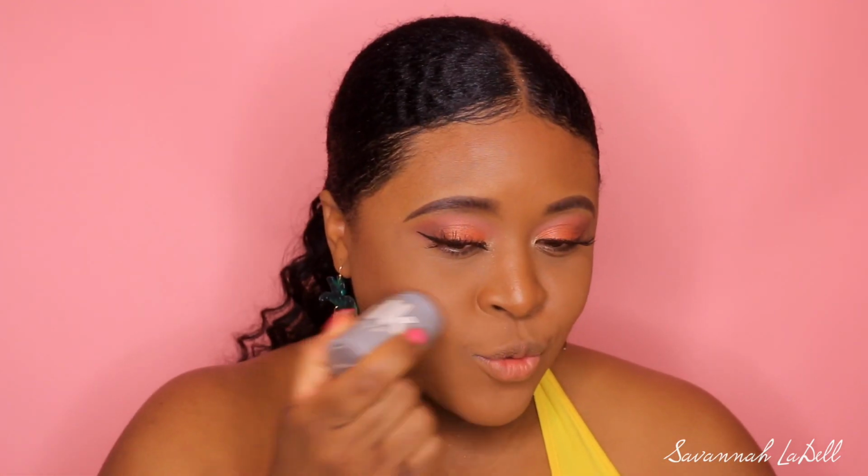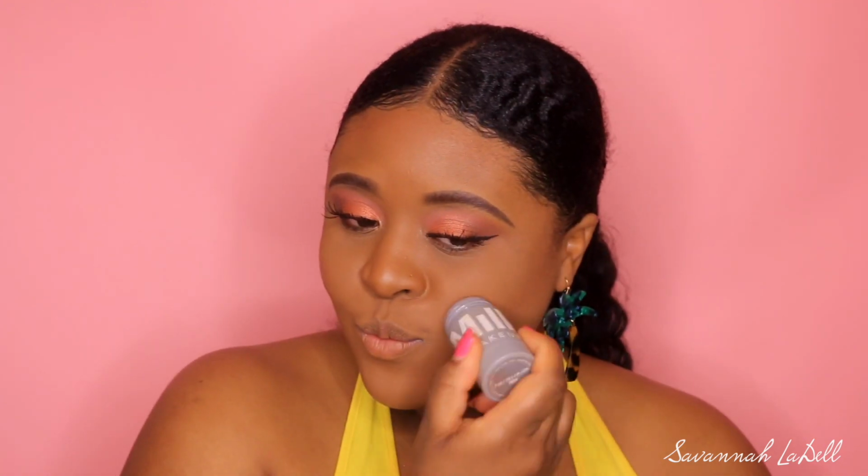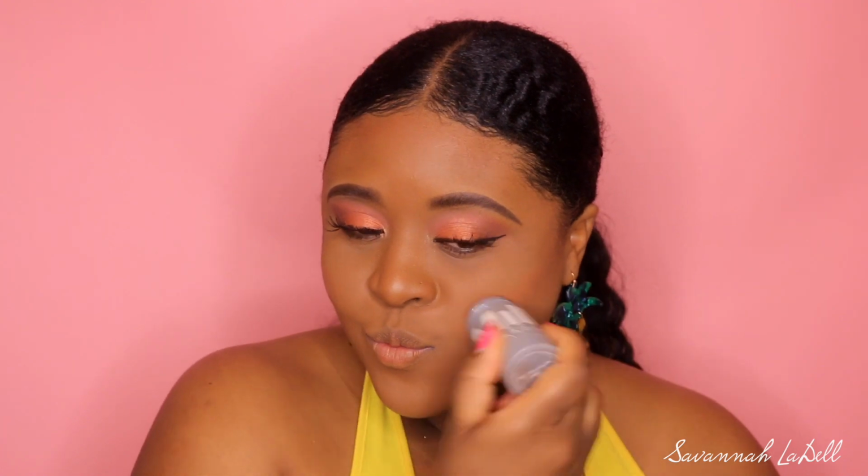Okay, and I just tried to find my blush. I actually already had a blush from Kylie, so I didn't order a blush. But of course, when it's time for me to film the video, I can't find it. I'm gonna use this Milk Makeup blush. It's called Perk. It's a cream blush. And so I'm just gonna add that to my cheekbones. And I'm just gonna blend it out with my beauty blender.